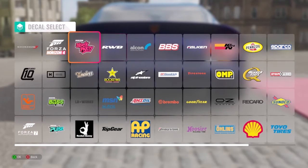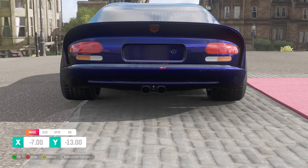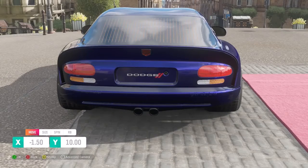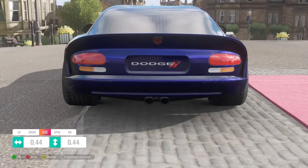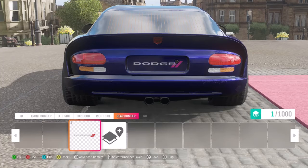So what? Let's have a Dodge sticker because we're a stance guy, and we have scratches to cover up. Let's put it here. Or let's put it here because we want everyone to know that we drive a Dodge. Kind of would be cool if that was Viper text instead. I think they should have done that. But let's go out and take some pictures.